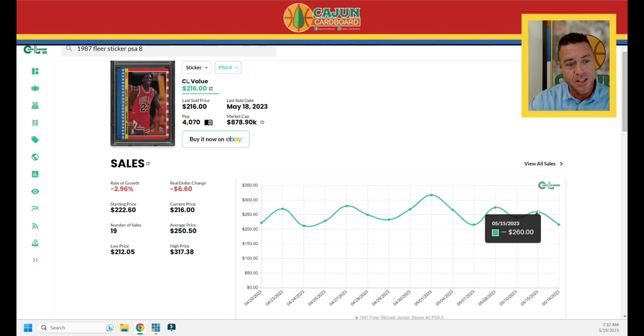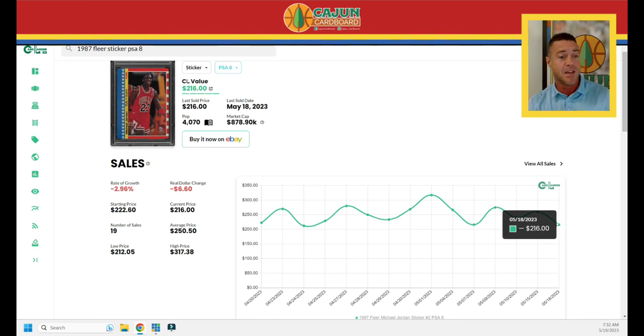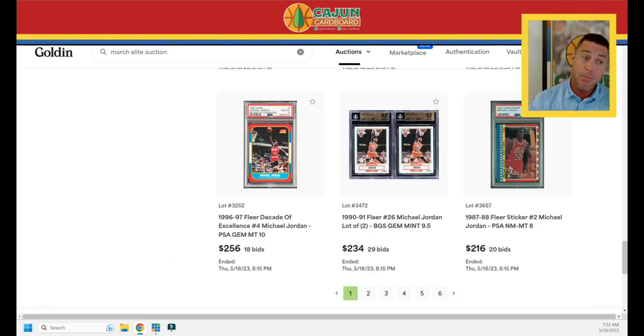This is pretty significantly down from the last sale of $260. I mean, it's only $44, but $44 out of 260 is about 18%, so significantly down from the last sale. And it is, as you should note, the lowest sale of the last 4 sales. As I've been saying, you can pick up some deals on Goldin that you can't pick up on other platforms just because there's not enough eyeballs yet.